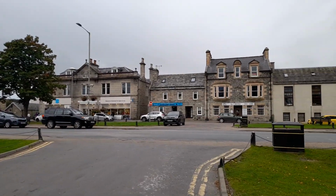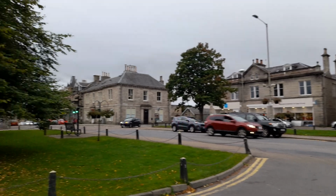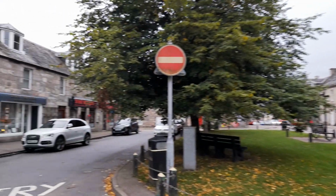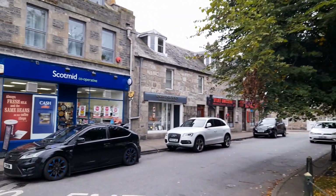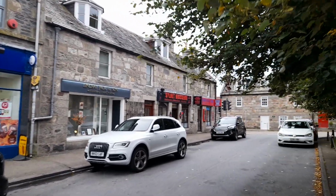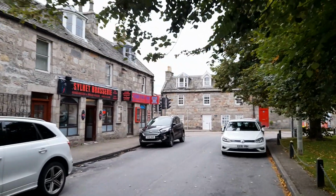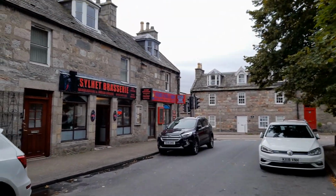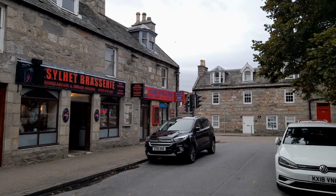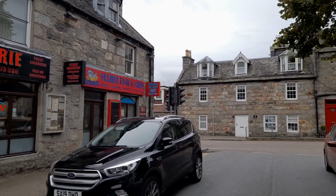Across the road we've got a wee bistro, a co-op, got a big co-op. Co-ops are very popular in Scotland. I don't know what it's like in England. Any English viewers watching it, let me know, but the co-ops are very, very popular in small Scottish villages and towns, I'd say. You can have 4 or 5 in the one town sometimes. The wee fish and chip shop. Always need to have a chippy in Scotland, don't you?